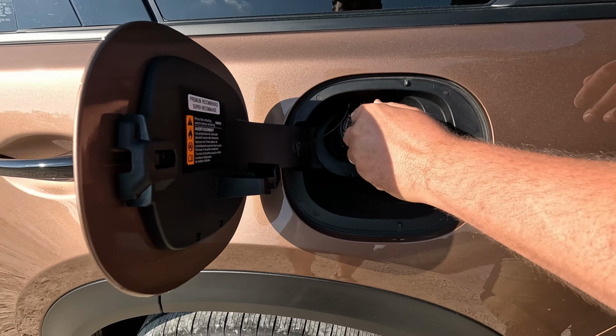One of my favorite engine covers in the market. Silly thing to know, it's the most delicate and unique one. Look at this. And if the hood wasn't all the way up, you could latch it. Oh, you still can. Look at that.